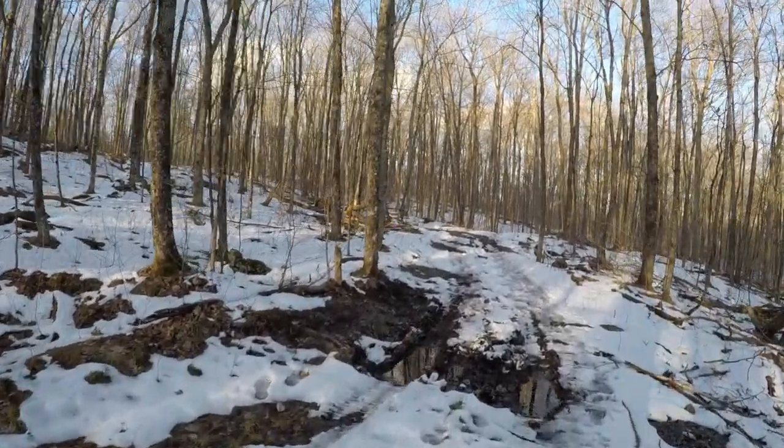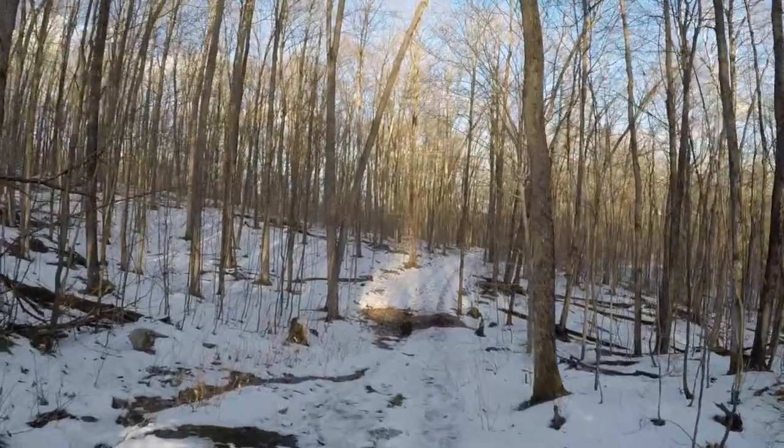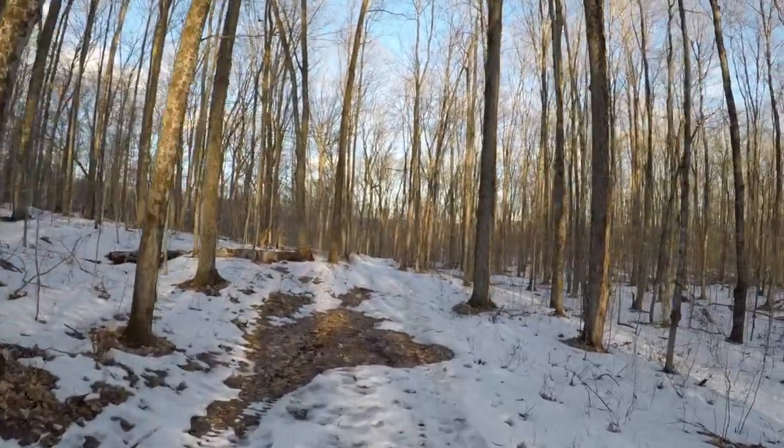As you can see here, the trail is a little muddy, but you can't expect much for the middle of December. Can't decide whether it wants to be hot or cold.